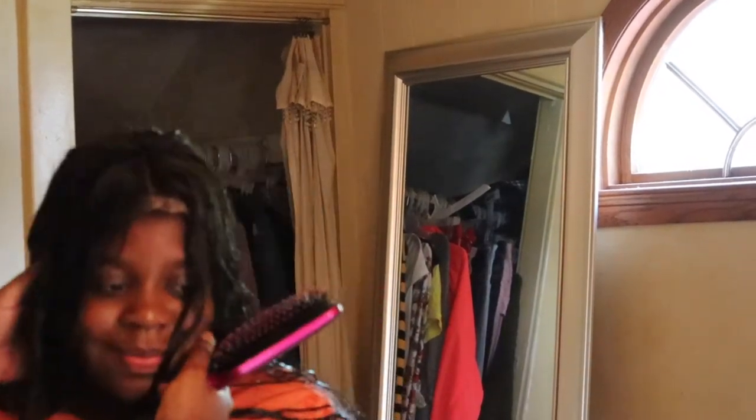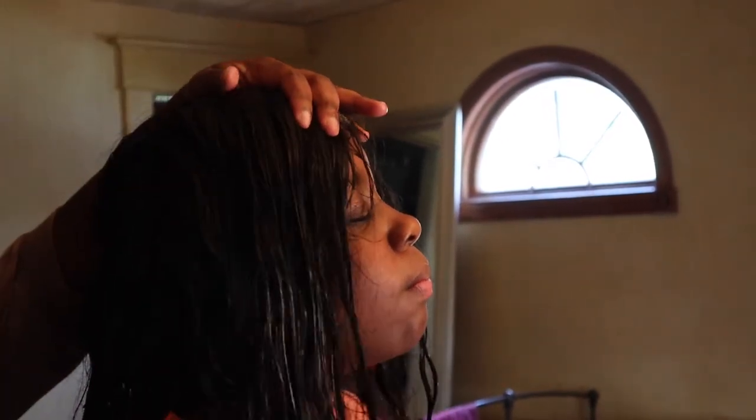Okay, guys, move forward. So this is my body wave wig that I got from Whitelabel. I've had it for about 2 weeks. And I just want you guys to see how brittle it is. Come closer, Nicholas. I just need you guys to see how brittle it is. Look how brittle this is. Turn this way, to the side. Look at this.